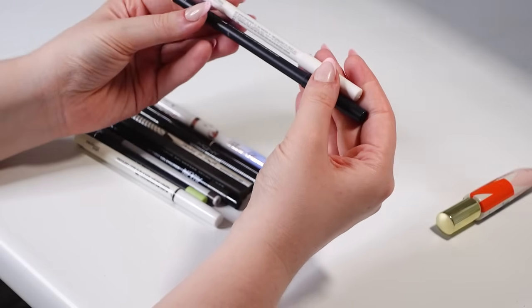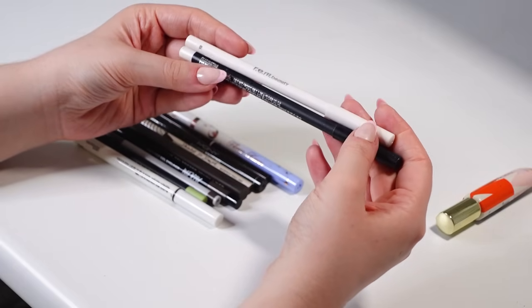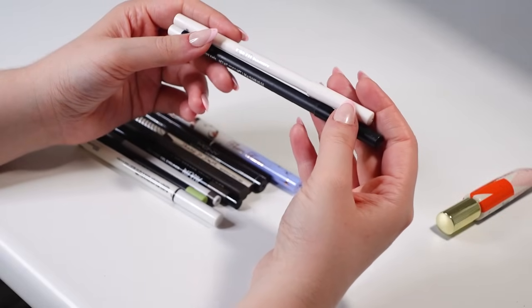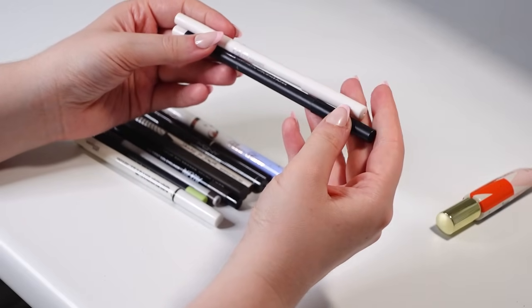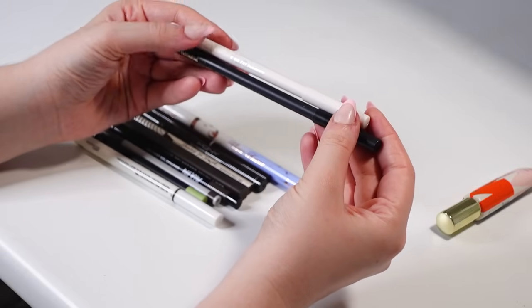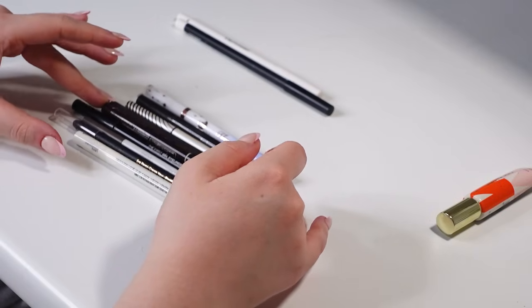They are both white, designed to be put in your waterline, or I suppose doing other cool things. I don't really use white eyeliner every day, but I do use it from time to time. So I'm just gonna hold on to both of these because I honestly could not give you in-depth reviews or comparisons of either of these, because they're both once in a blue moon type of products, and I will keep them.